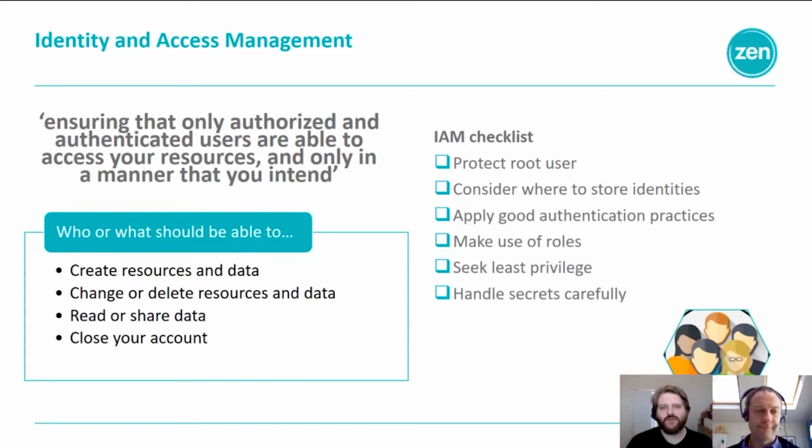So I think at the top of the list there, we've got protect the root user. Now this is critical, really. These are the keys to your castle for a given AWS account. And you really don't want to be using your root user credentials on a daily basis. It's best to secure that. Use IAM, create yourself a dedicated user for traceability and security reasons, and really protect that root user.